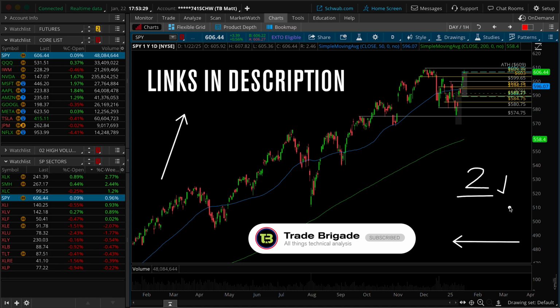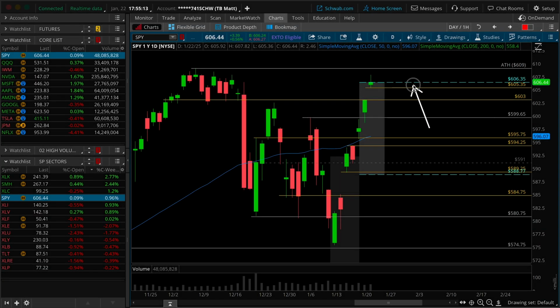With that said, let's jump right into the charts. So we'll kick things off on the SPY daily time frame chart, and first and foremost, what's going on here with the daily trend, because there's been a pretty dramatic change.